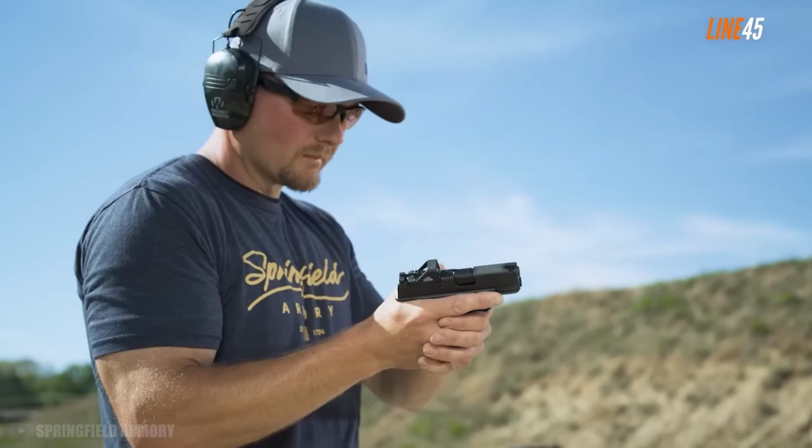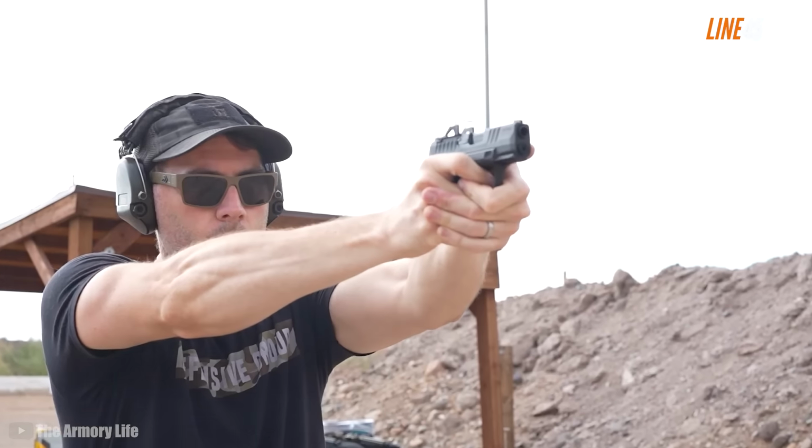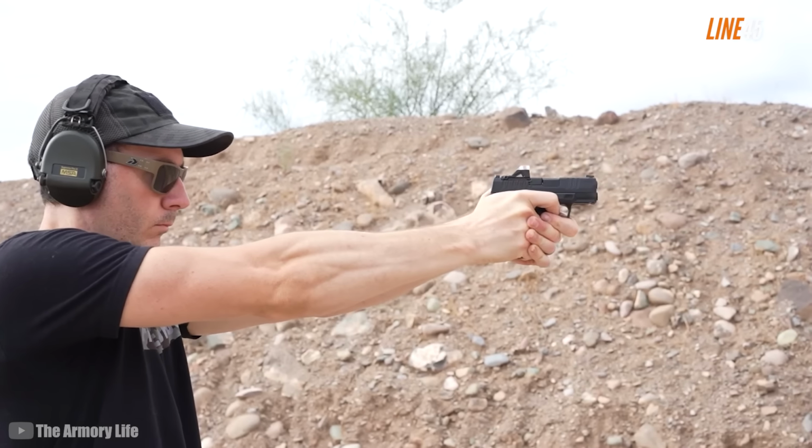What I want to test in real life is how the .380 loads group at defensive distances, whether the trigger and short sight radius produce fast hits under stress, and how follow-up shots compare to the 9mm Hellcat when you factor in recoil and controllability.